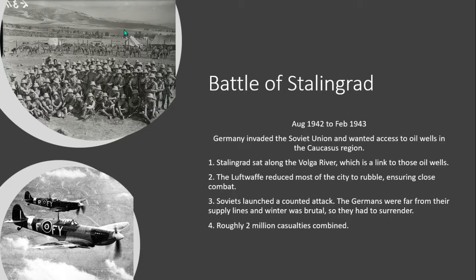The Soviets launched a counterattack, and the Germans were far from their supply lines, and winter was brutal, so they had to surrender. Hitler did not want them to surrender. He wanted them to keep fighting even through the harsh winter that they weren't used to, which made them a lot weaker. They didn't have any supplies, didn't have ammunition, didn't have warm clothes, didn't have food, didn't have water, and they were just absolutely destroyed, and they had to give up.